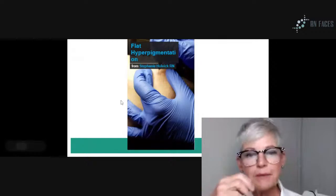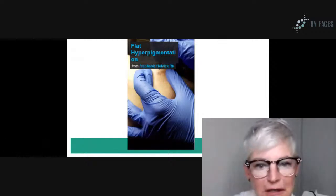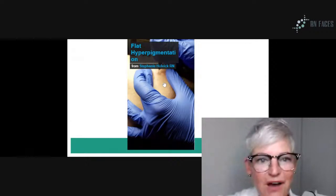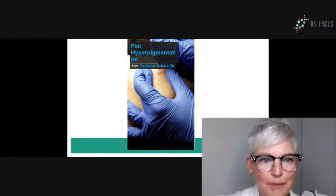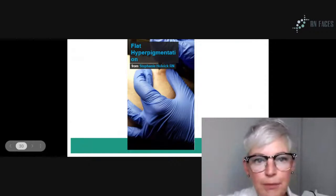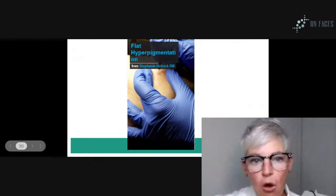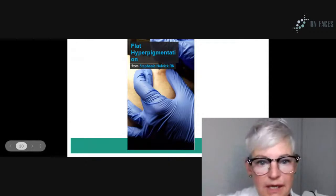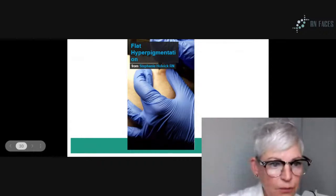Okay, so flat hyperpigmentation. This isn't going to come up on here, and I'm so mad that it isn't. But let me see if I can get this up here. Hang on, because flat hyperpigmentation is something that everybody always asks about. So I want to make sure that you see how this is treated. I'm going to share that with you.